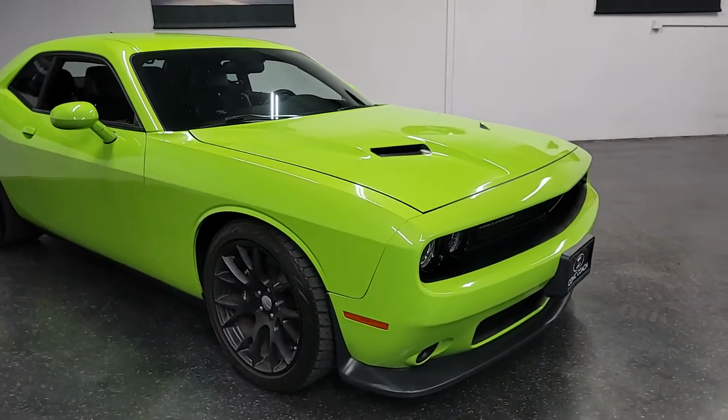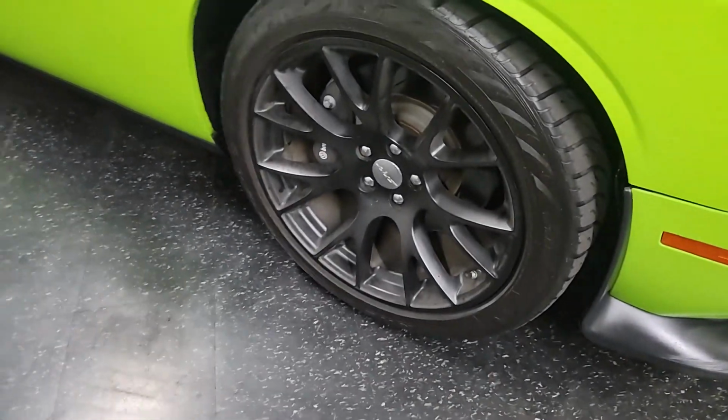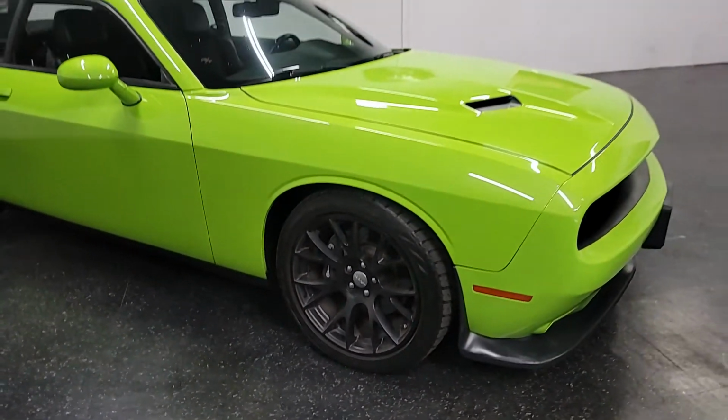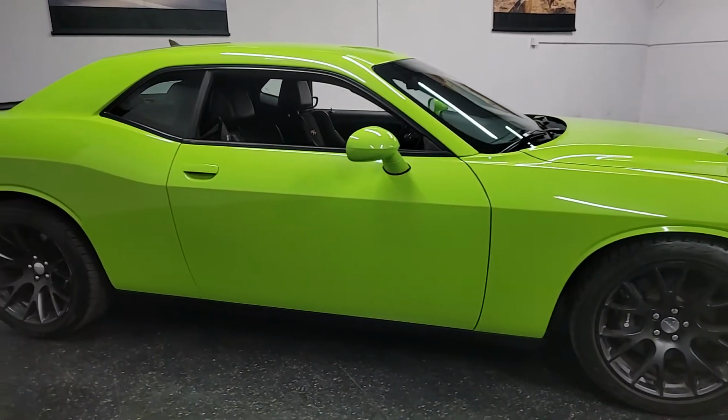Presenting this beautiful 2015 Dodge Challenger, equipped with the Scat Pack. Sublime green pearl, beautiful color, very rare. It's got the Hellcat wheels. Black interior, low 56,000 miles.